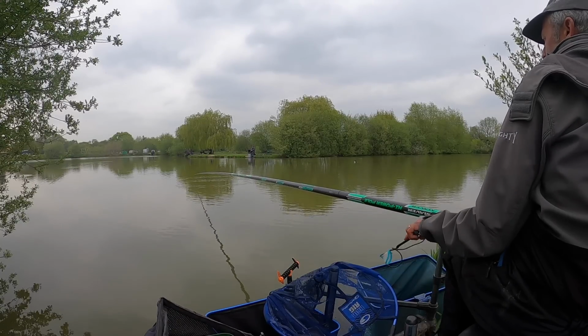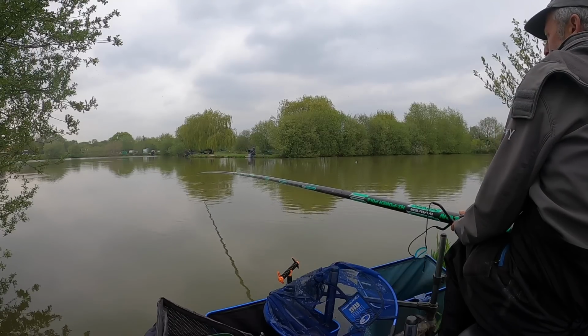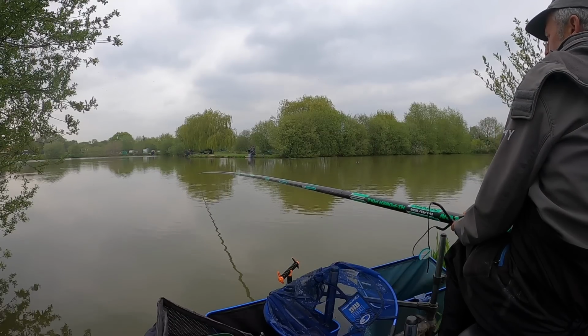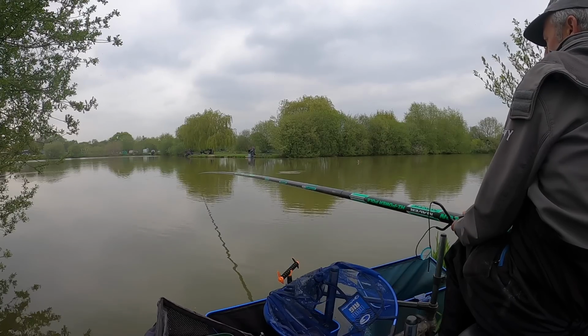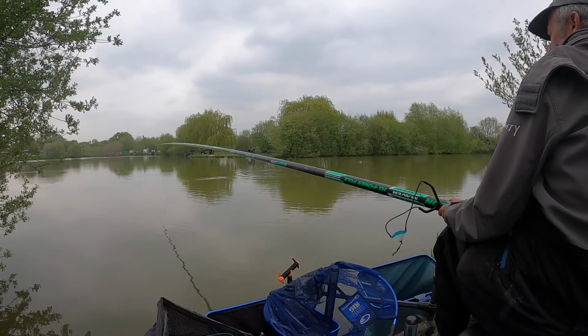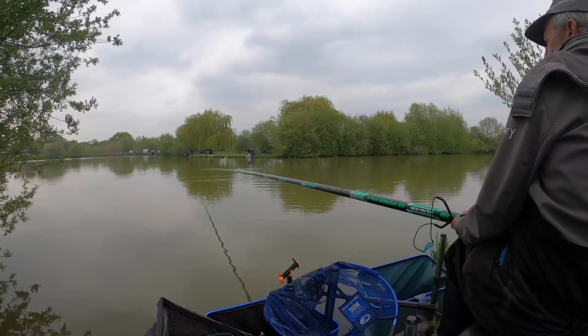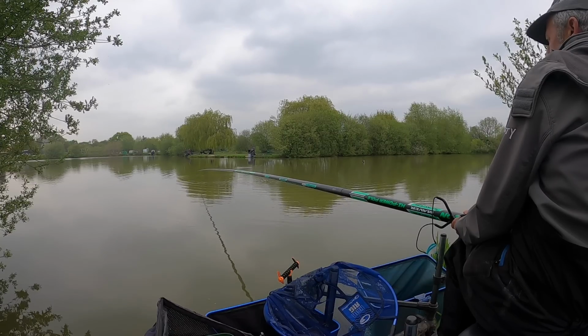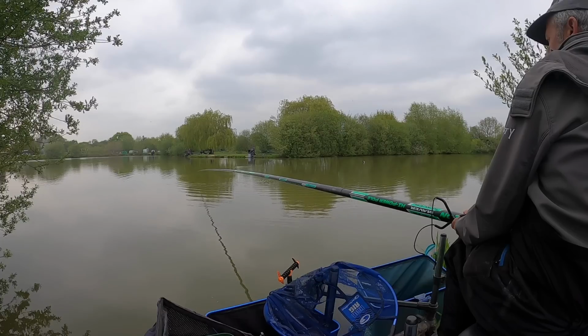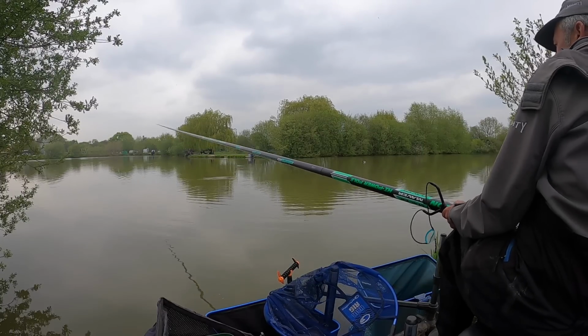Same with pellet waggler. I tend to find pellet waggler as well, just cast beyond where your pellets are landing, and then now and again I'll pull it into them. I think you've seen me do that before. See this carp jumping everywhere. The bites have been so like a premium today. Something looked like it had a little look at it then.